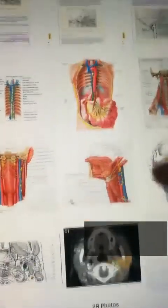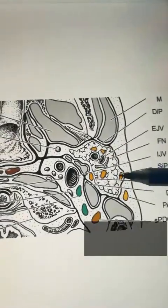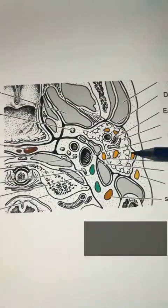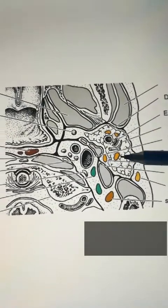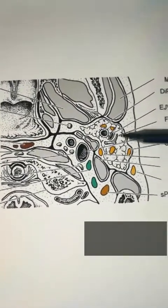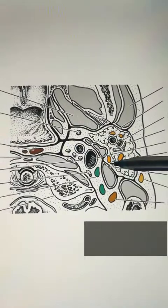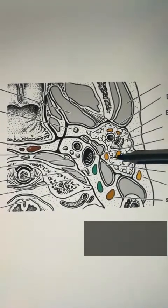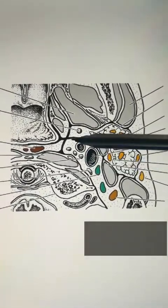If you look into this cross section here, these are the superficial intraparotid. This is the parotid gland at C1 level. Okay, so these are the superficial intraparotid nodes, and these are the deep. The deep intraparotid nodes are scattered, so you can see them here, here, here. And then there is another node called the subparotid node here, below the parotid gland, medial to the parotid gland, and it's located between the parotid gland and the pharynx. Here is the pharynx.